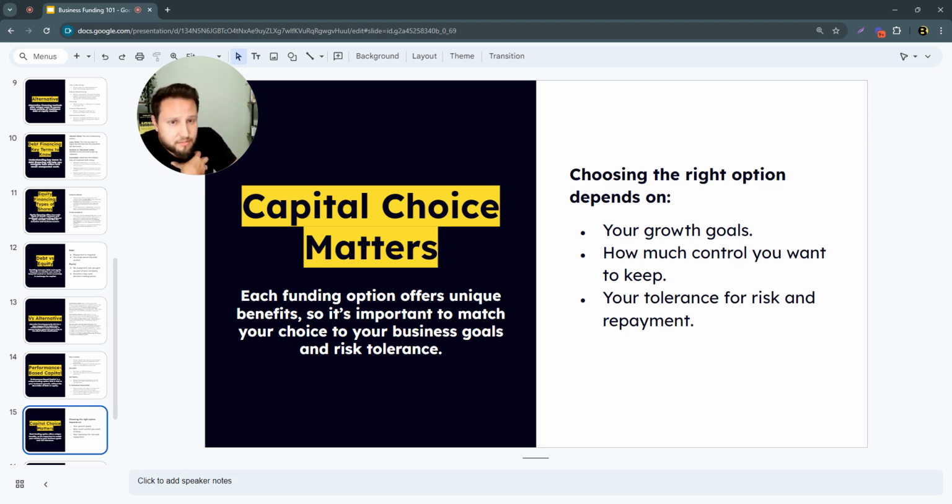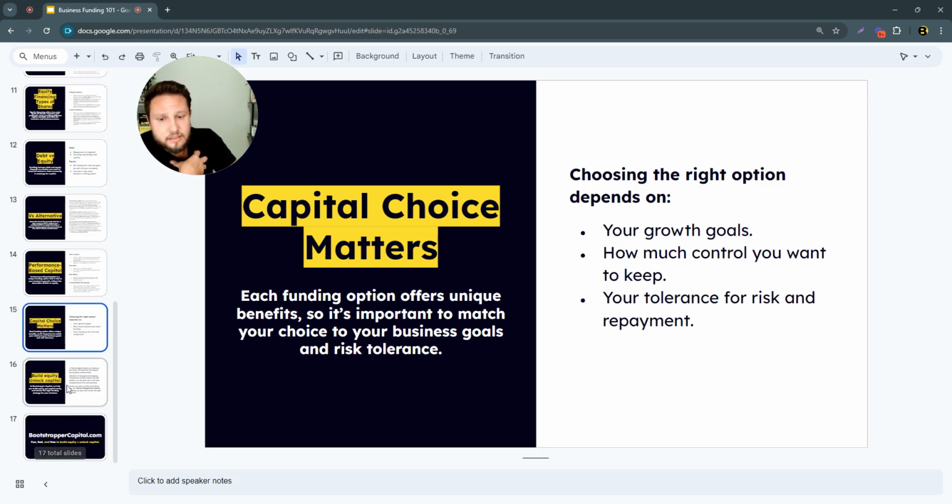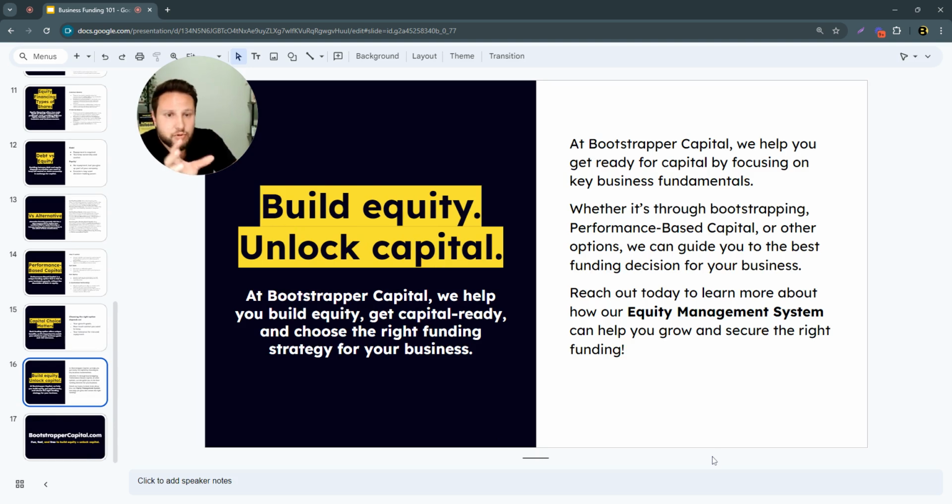The business needs the right type of fuel, the tolerance for risk needs to be there, and your business can bear it, right? So at the end of the day, with Bootstrapper Capital, that's why we focus on helping folks build equity so that they can unlock capital, because we want to get you to build equity to get capital ready, because not every business is capital ready. And we see a lot of folks that go out there and are able to raise debt or equity capital, or they go the alternative capital route, and they really shouldn't.